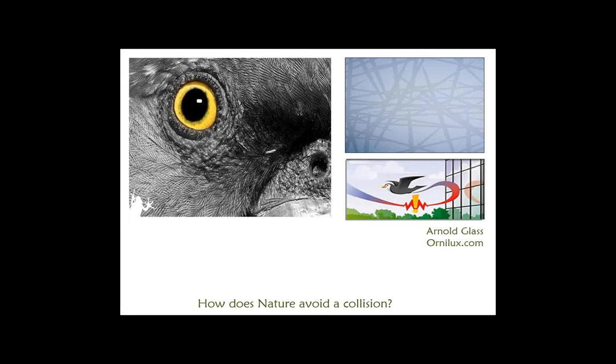And I need to confirm this, but I've heard that you get extra points in the LEED scoring if you're using this bird-friendly glass.